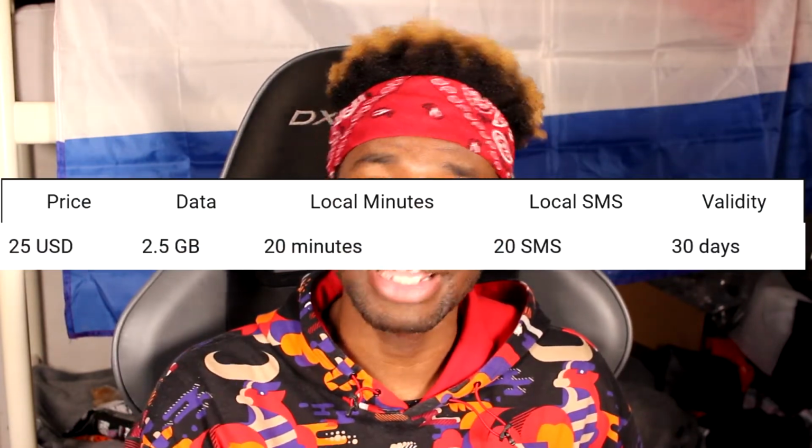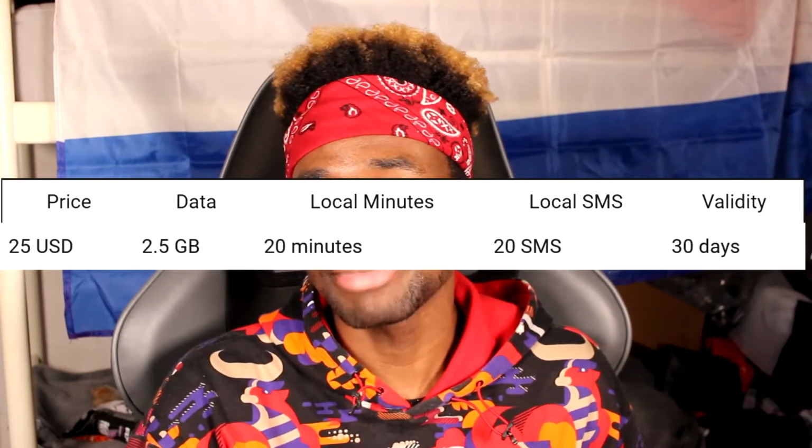Do know that SIM card registration is mandatory, and you need to be at least 18 to get yourself a SIM card. And you can also get a tourist SIM card called the Cubacel Tour. It costs $25 with 2.5 gigabytes of data, 20 local minutes, and 20 local SMS. And this one is valid for 30 days and cannot be extended. And I hope I stayed within my minute.